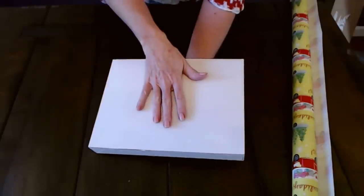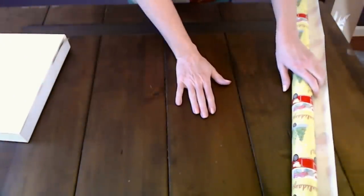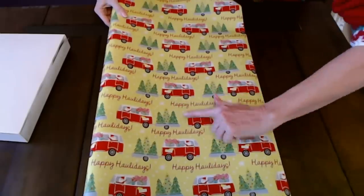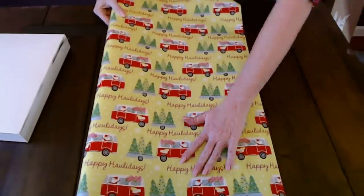We're not going to put any tape on it. So we're going to flip it upside down like that. And we have our fun paper. Isn't this just the most fun paper? Look at that. I love this paper.